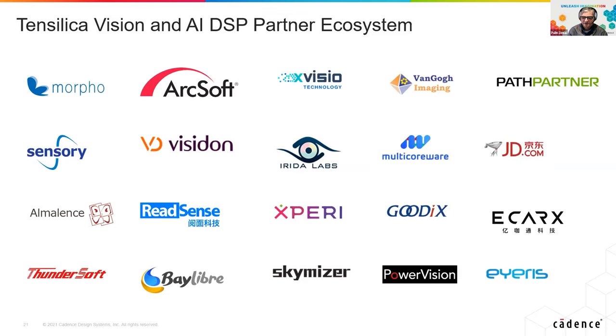So all these partners who have their imaging or computer vision algorithm have spent time porting that on our DSP. So any customers who want access to this algorithm can work with them. We work with some other companies like Multicore and Path Partners who have large engineers. So if they provide the services, so if customers want access to engineers who know how to program our DSP, then that can also be done.